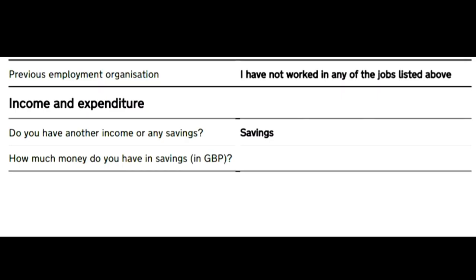Okay. And previous employment organization. So they will list down employment organizations there. So indicate if you have worked in any of those organizations. So for me, I indicated I have not worked in any of those jobs listed.